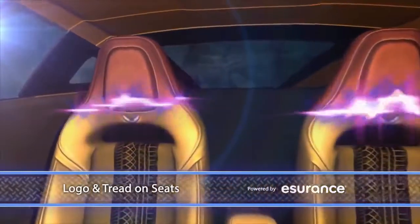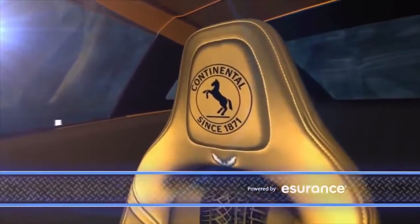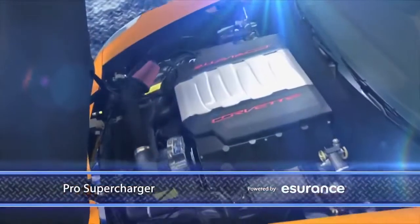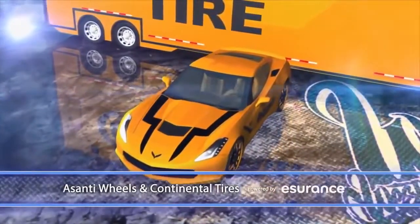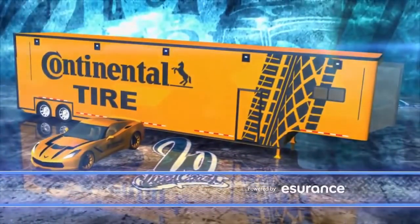We'll print the Continental DWS Extreme Contact Tread into the seats and then their logo on the headrest. The finishing touch will be to add some extra horsepower with the Pro Charger under the hood. Line-X DeSanti wheels will, of course, be wrapped in Continental tires. So be on the lookout because this rig is bound to turn some heads.